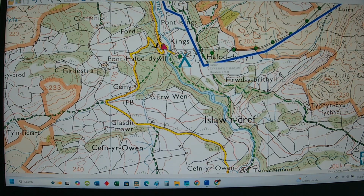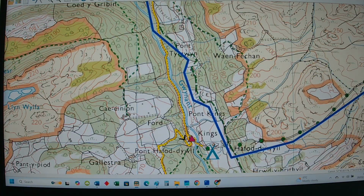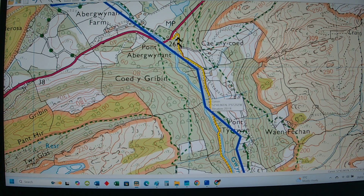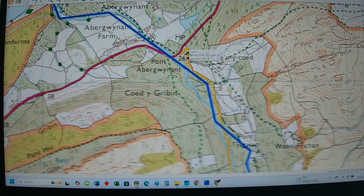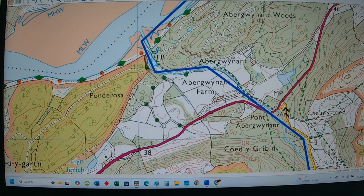Get to the bottom down here by Hafod Wylydd, and then you follow the bridleway all the way to the yellow road, the unclassified, to the main road where you go straight across over to Abergwenant Farm. That's just a footpath, but it's a roadway. That's easy, that is. And this is a nice walkway around here. Even though it's a footpath, it's like a wide track.